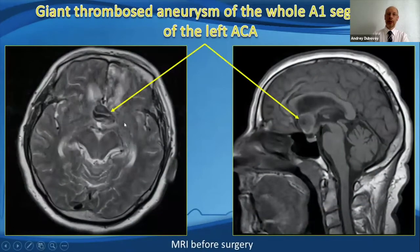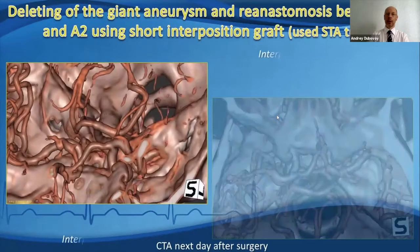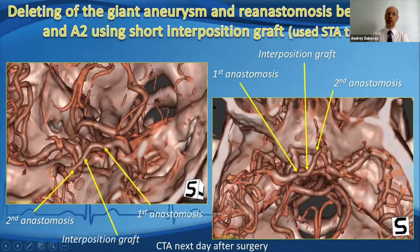Very interesting case. This female had a very strong compression of the chiasm. You can see a big thrombosed A1 aneurysm. We performed DSA, and this patient shows no filling through the ACOM. And we decided to resect the aneurysm.